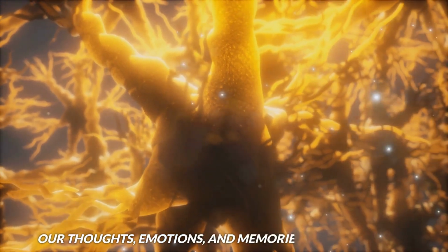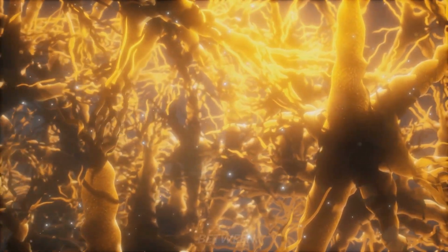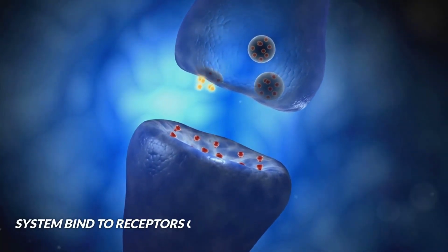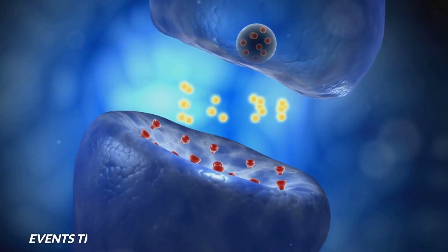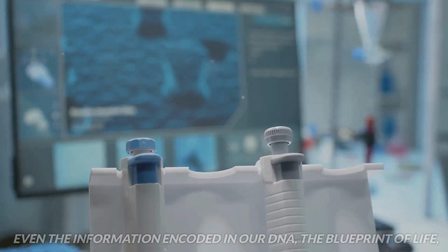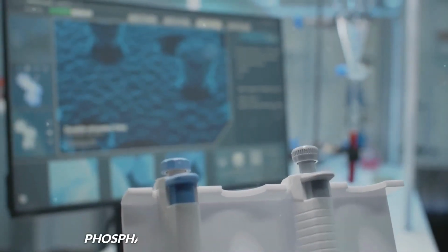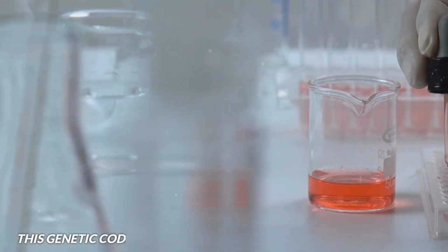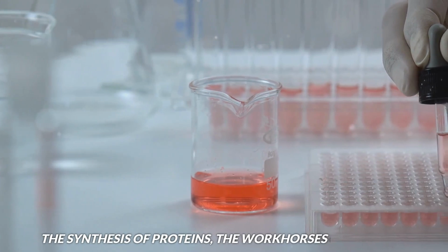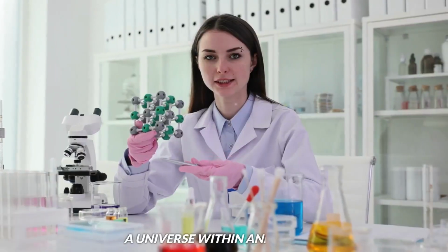Our thoughts, emotions, and memories, while seemingly intangible, arise from complex electrochemical signals between neurons in our brains. Neurotransmitters, chemical messengers in our nervous system, bind to receptors on target cells, triggering a cascade of events that ultimately shape our perceptions and actions. Even the information encoded in our DNA, the blueprint of life, is stored in the precise sequence of nucleotides, molecules composed of a sugar, a phosphate group, and a nitrogenous base. This genetic code, passed down through generations, dictates the synthesis of proteins, the workhorses of our cells responsible for countless biological processes.